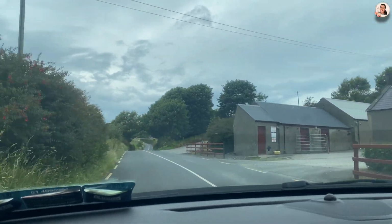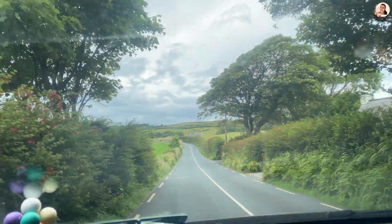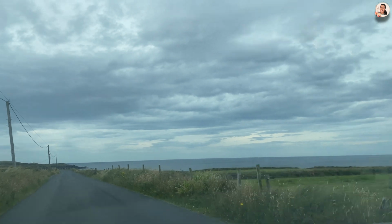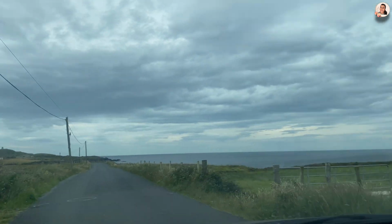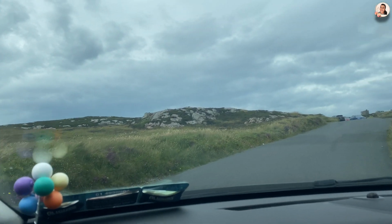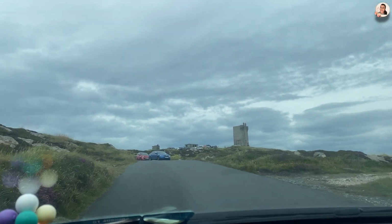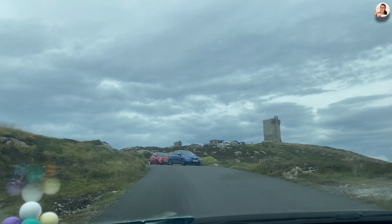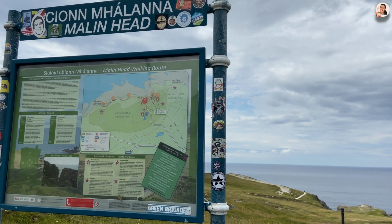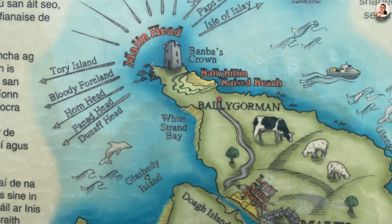We have just experienced the stunning beauty of Glenevin Waterfall, and it's been such a peaceful and refreshing stop. But our adventure continues to the northernmost point of Ireland, Malin Head. The drive to Malin Head is absolutely breathtaking. Malin Head is about a 30 minute drive from Glenevin Waterfall, and it's one of the most iconic spots on the Inishowen Peninsula. Not only is it famous for its rugged beauty, but it is also known as a filming location for Star Wars: The Last Jedi.